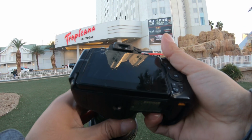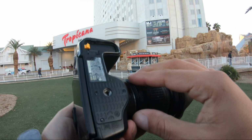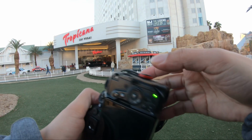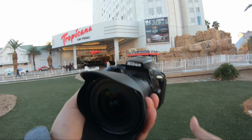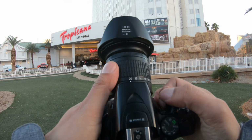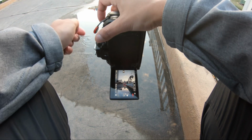I've dropped it on numerous occasions. I've cracked the screen. On another occasion, I dropped it and the battery cap came off. This camera has been completely soaked in the rain, which I don't recommend you do because it's not weather sealed. But even through all that, this camera is still an absolute beast. I honestly love it. I bought it used on OfferUp for $425, and I honestly can't recommend this camera enough. This was actually Nikon's first DSLR to have a built-in touchscreen, which was a big deal back then.